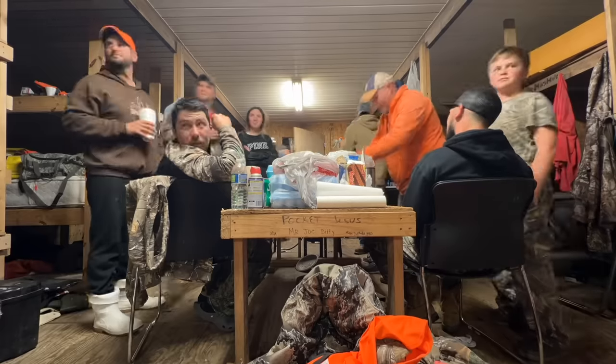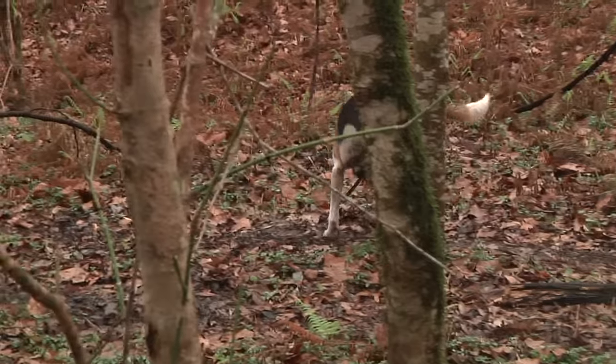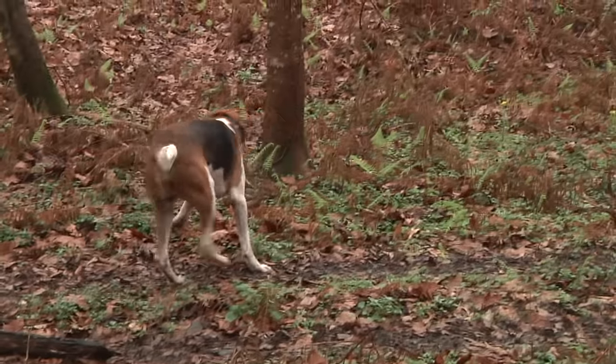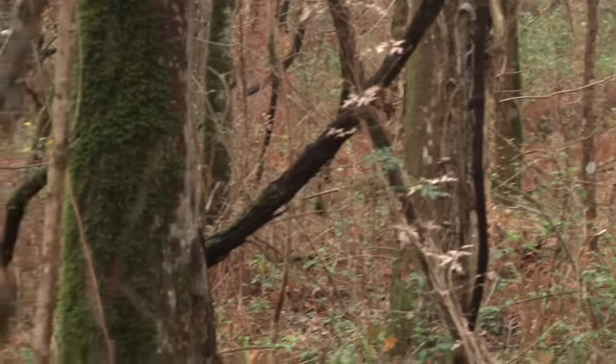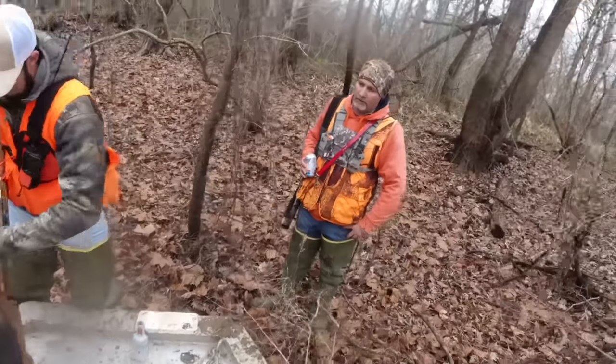I'm here at the Clinton Poston Hunting Club in the basin. This is a deer hunting club that uses dogs to hunt the deer. Deer hunting with dogs is a long-standing tradition for this club. They've actually been doing it almost 50 years back here in the basin.